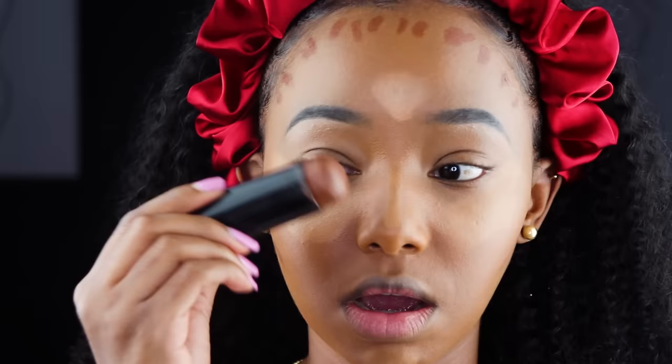Another place that you can place this contour shade is right here on your jawline to make it look sculpted, and on your nose as well. But I don't really like to use a contour stick for that on my nose, so I'm not going to do it. But if you want to do it, you can do it.